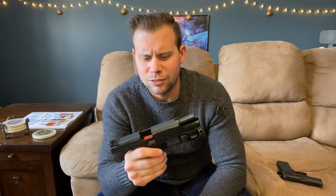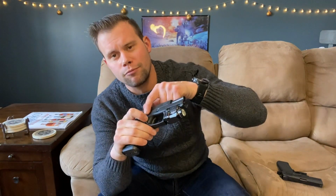All right, let's go ahead and talk about this slide release. Now, is it a slide release or is it a slide catch? I don't really care about that argument. I saw a video the other day where a guy's like, well, it all depends on where the serration is. If it's on top, then it's supposed to be a slide release. And if it's on the bottom, then it's supposed to be a slide catch. In my opinion, this should be able to operate as either. And then the shooter makes their decision from there as to how they're going to use it.